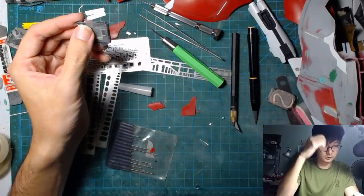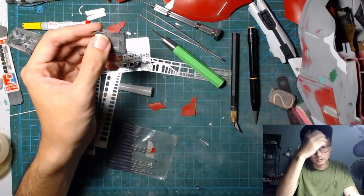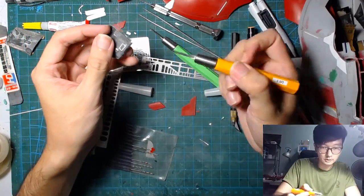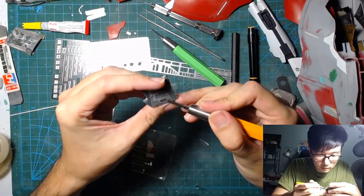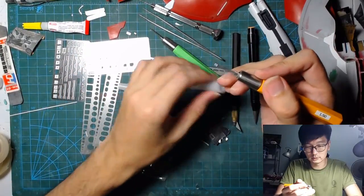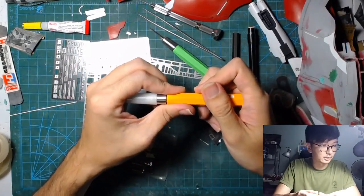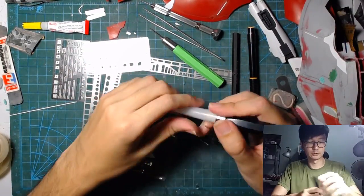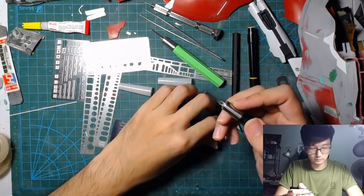Okay, so try this. The width should be around 3 mm. I'm going to try using a 3 mm chisel.